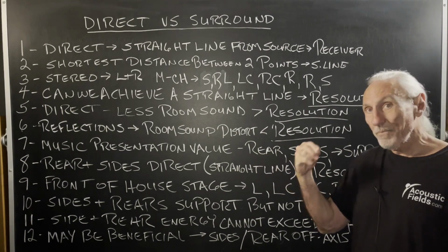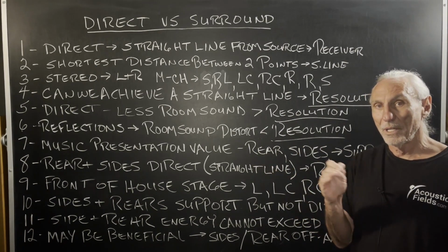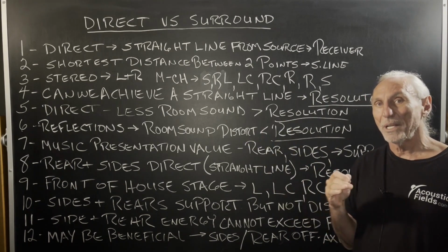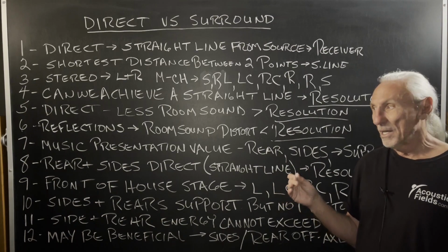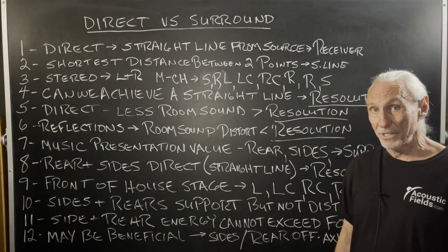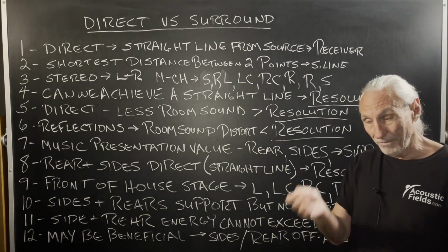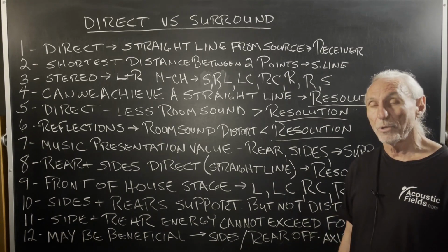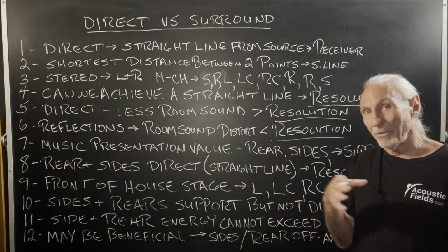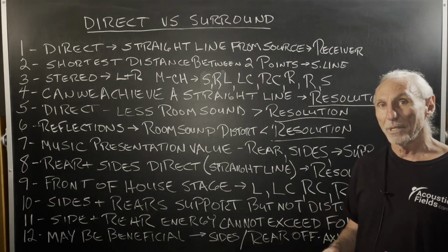Now, for music, you want to set the front of the house, the left, center, and right channels. You want to get those all working together. In most theaters, you have the ability to change the amplitude of the center channel. Ours are split, so we get left center, right center. If you just have one, then you have control over the gain of that. So the goal is to get that front of the house balanced. And then you use the sides and the rear as support.